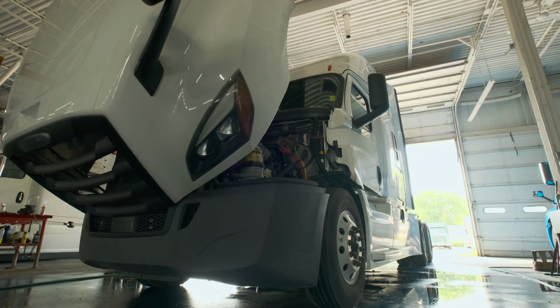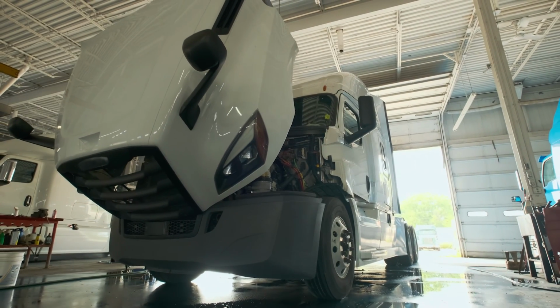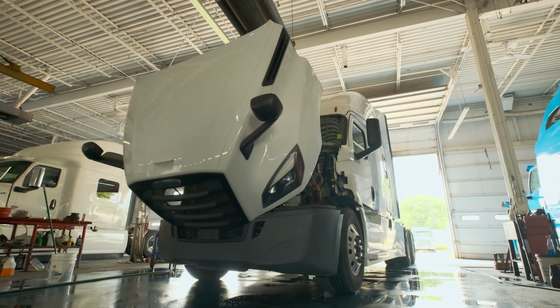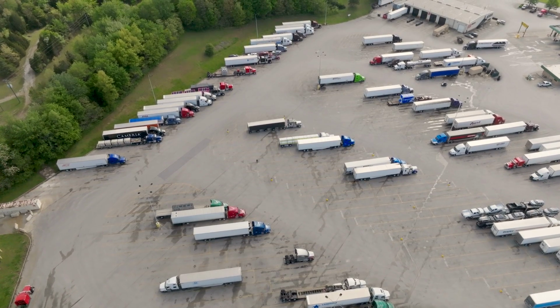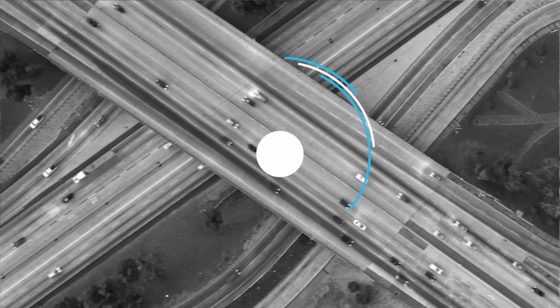So we see the frustrations that owner-operators and fleet customers have when it comes to regulatory changes. But at Chevron, we're ahead of the curve. We've successfully gone further with the Delo 600 ADF to offer substantial emission control system benefits without any compromise to engine protection.